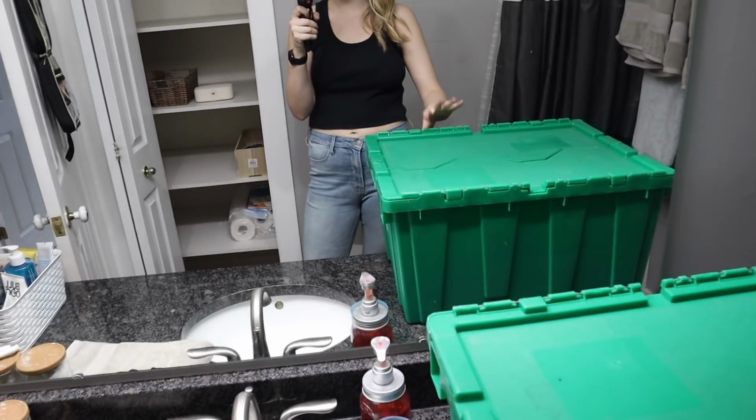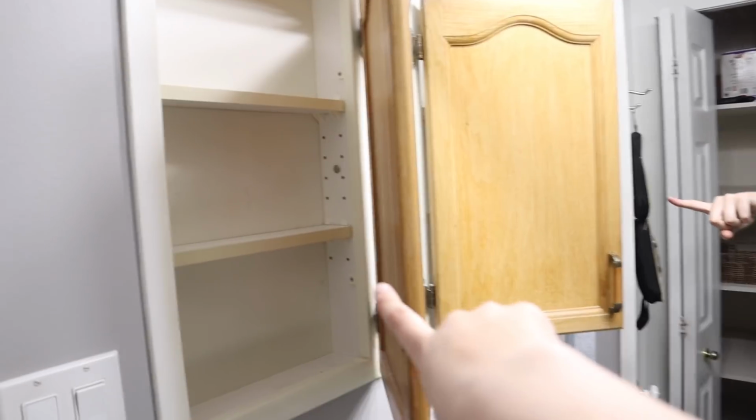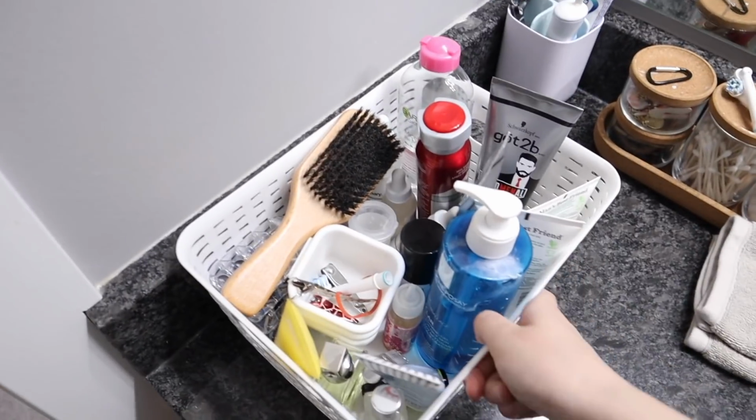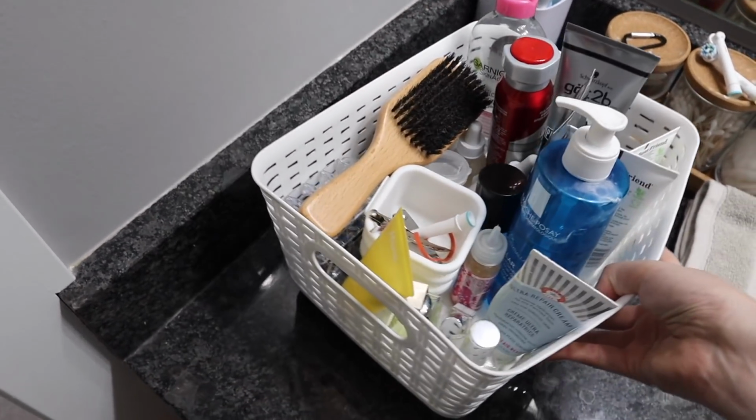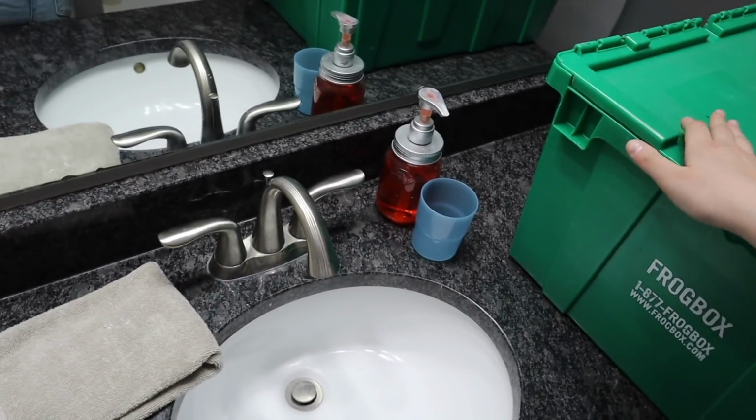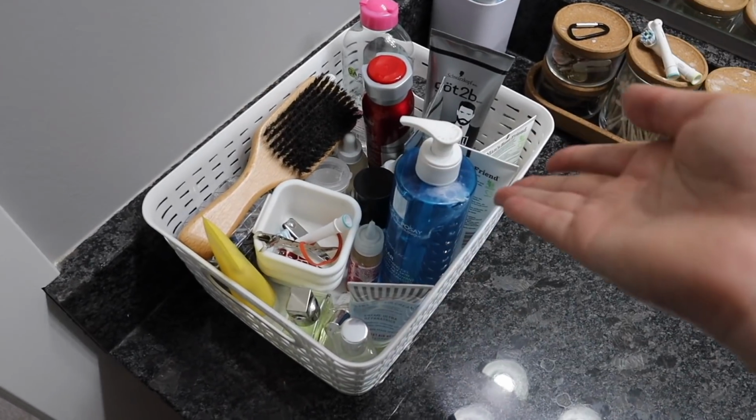Okay guys, packed up a box of stuff. I emptied this out, and then I just put everything we use on a daily basis in this. That way, Saturday morning when it's time to move, we can just put this in a box, kind of like when you're traveling, you leave stuff out to the last minute.